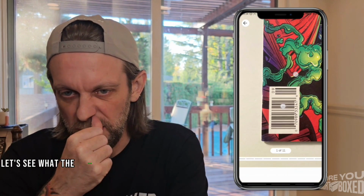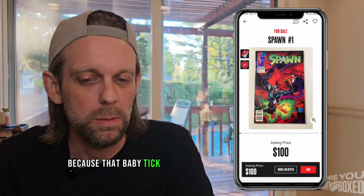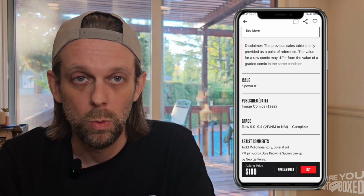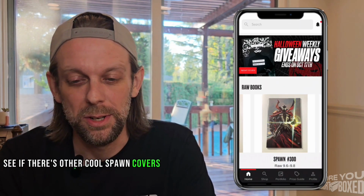Let's see what the seller has marked this for the grade. I would expect it, maybe not a 9.8, obviously, because of that baby tick, but 9.0 to 9.4, I'd say, is pretty on the money. So, well done, seller. Let's cruise and see if there's other cool Spawn covers here real quick.